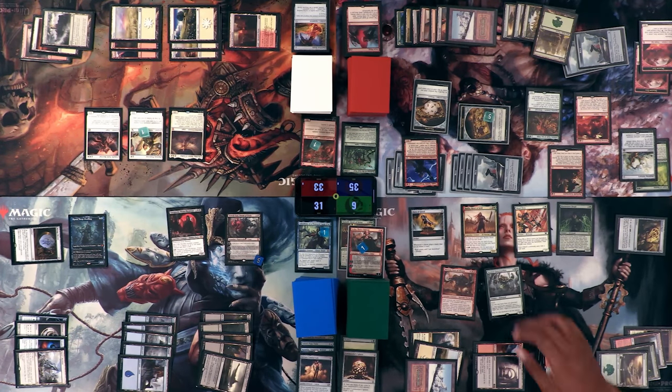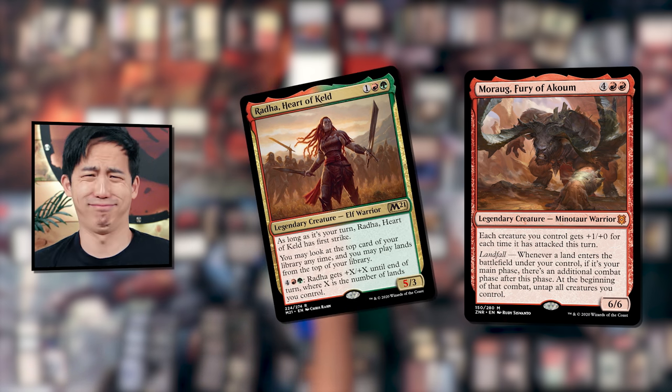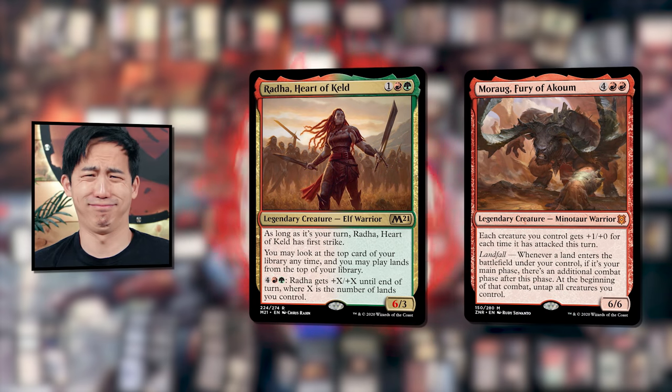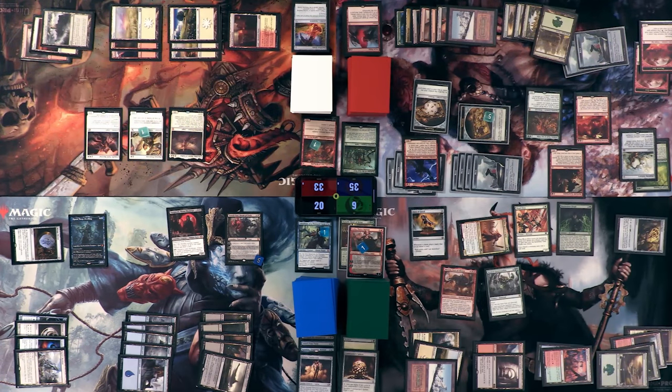Then I will go to my second combat. I will swing at you, Jimmy, for 5 first strike. Oh, Morag pumps it for each time it's attacked this turn. That's cool. Okay, I won't block this. I'll go to 26. And I'll get a third combat. And Jimmy, I'll swing at you again for 6. Poor Jimmy. Jeez. Getting wailed upon. I'll take 6 damage and go from 26 to 20. And I believe that is all she wrote.